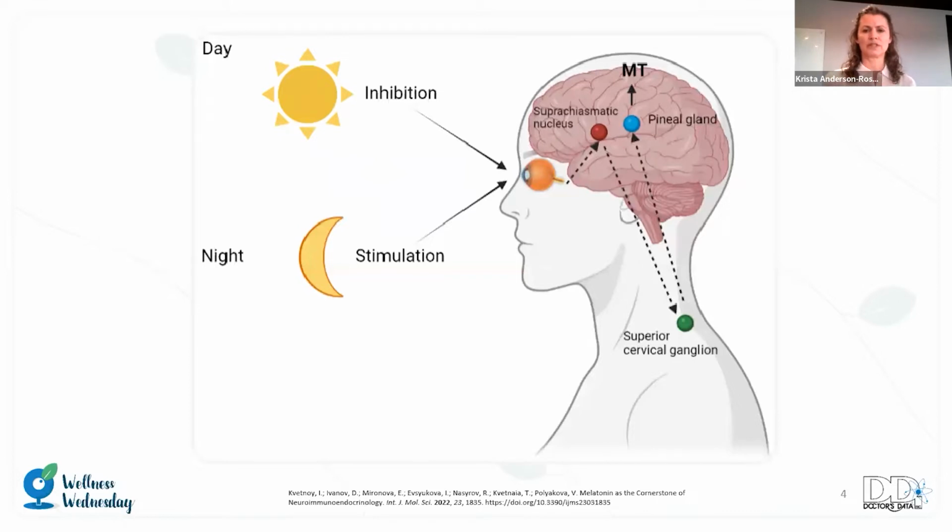So this is what most of us think of when we think of melatonin. It's that circadian signaling that we associate with light and dark in a 24-hour period. So you can see in this image here how light inhibits melatonin production and secretion. And at night, in darkness, melatonin reaches its maximum level in the middle of the 24-hour photo period. So that's usually between 12 and 3 a.m.